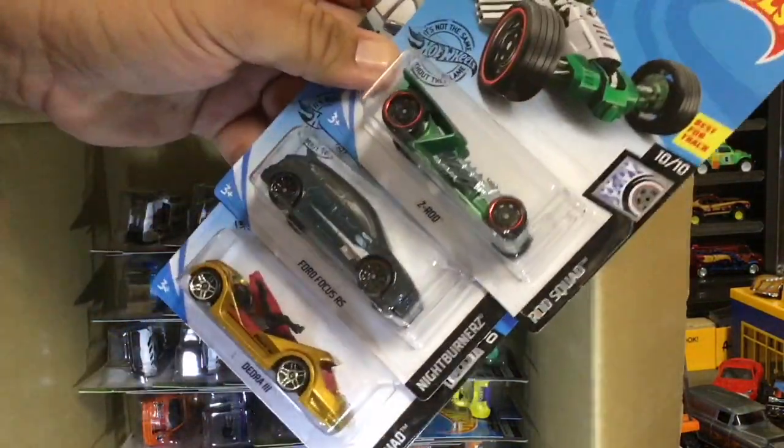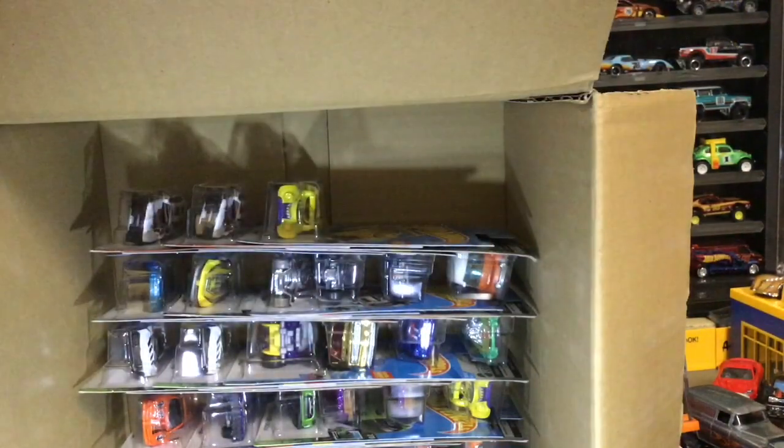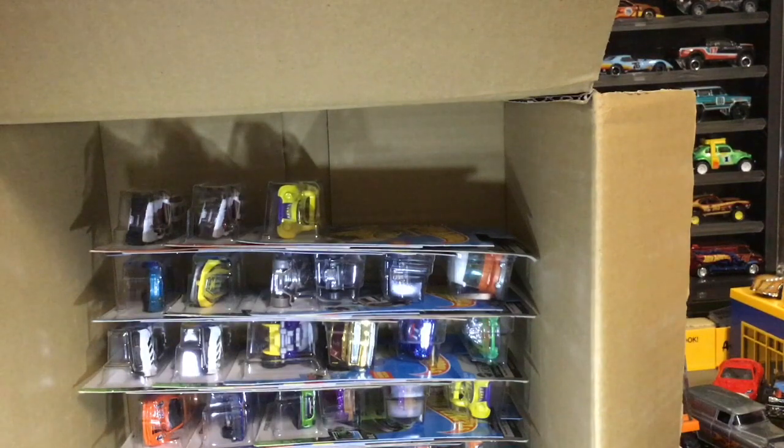Alright, look at that. Focus looks nice. Yeah, the other one came out way nicer. The green one, I think I might... lime green one. I think I might open that one. Oh, it's a cool casting. Put that on the side.